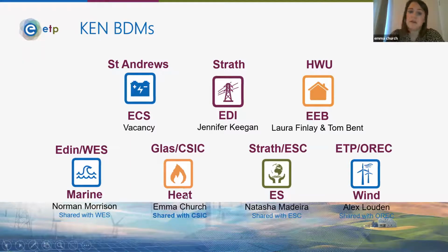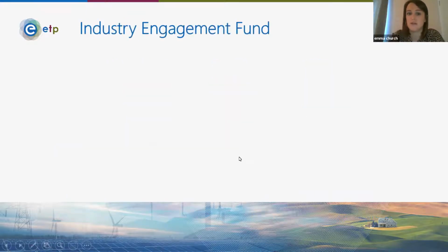Myself as Heat BDM, a shared resource, like I mentioned earlier, with Construction Scotland Innovation Centre. Energy Systems BDM, Natasha Madeira, who is shared with the Energy Systems Catapult. And Alex Loudon, who is our wind energy BDM, who is shared with the Offshore Renewable Energy Catapult. So as you can see, even through us as BDMs, we are well connected with other support organisations that are relevant in the field.